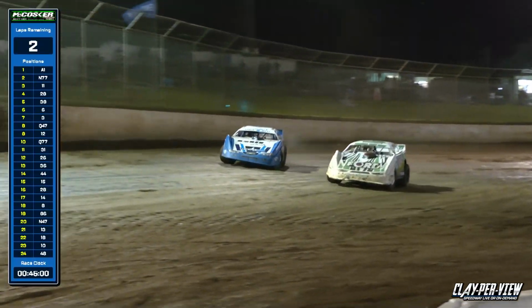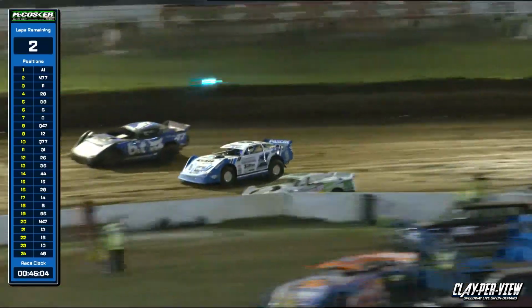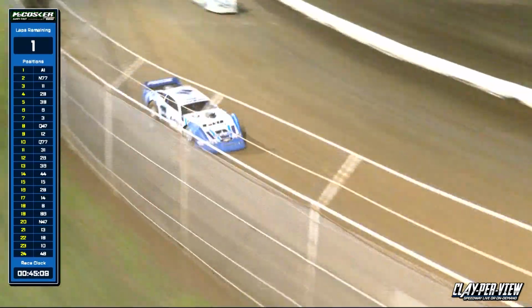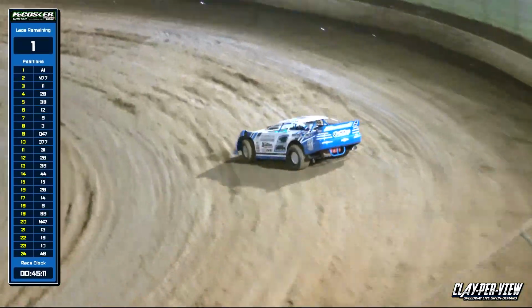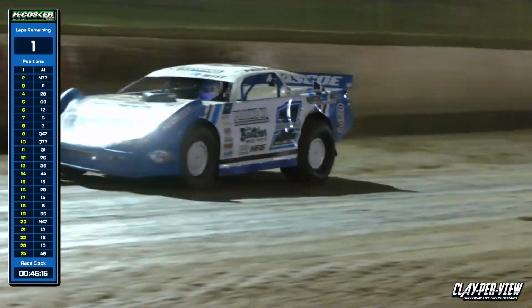Look at the left rear in Pascoe's car. We just had a lap car roll into the shot that time. We'll sneak it next time by. There'll be 1 to go. This is the last lap. We'll see if we can pick him up coming out of turn number 2. Look at this. How do you drive that thing?